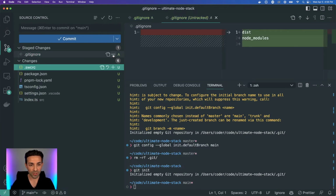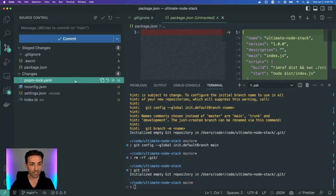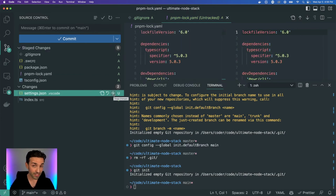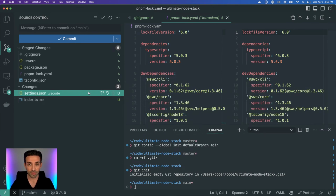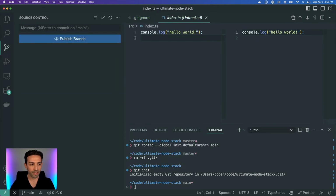So we do want to check in the .gitignore file. We do want to check in the SWCRC file. We do want to check in package.json. You do for sure want to check in your pnpm lock file, your tsconfig, even your VS Code settings. Anything that is shared across your team, even VS Code settings like this, are good, and then our source file as well. So I'm just going to call this initial commit, and we will get there.